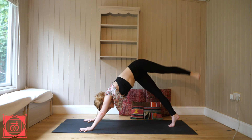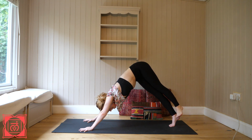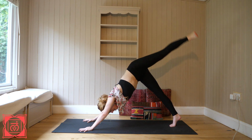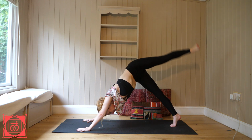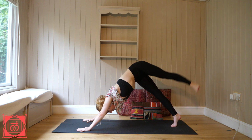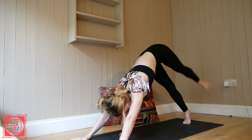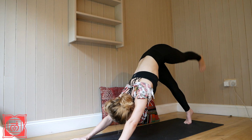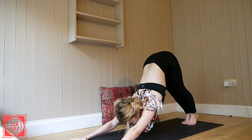Inhale here, exhale, lower down. Inhale up, exhale, lower down. Inhale, 2, 3, 4, 5, 6, 7, 8, 9, and 10. Bringing the toes to point back downwards, bringing the feet to meet in downward facing dog here.